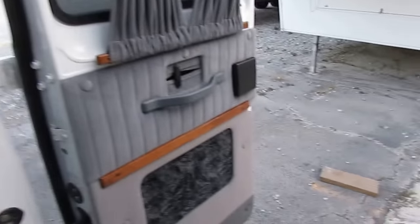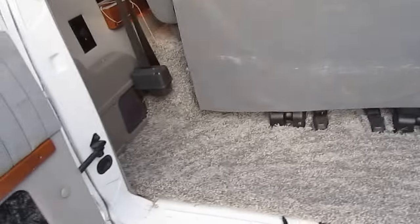Let's take a look in the back here. Show you the back, show you the sofa works. Of course, that's a fiberglass top, so you don't have any maintenance or repairs you got to worry about on the roof. See, they hadn't had nothing spilled back there. There's the intake for your rear air.